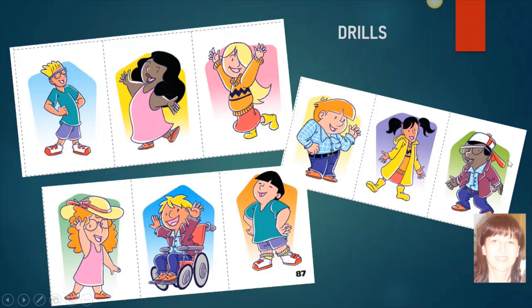What about him? He is wearing brown shoes, blue trousers, and is this a brown jacket? Maybe a strange color. And let's choose another one. What about her? She is wearing a yellow and red hat, a pink dress, brown shoes, etc., etc.